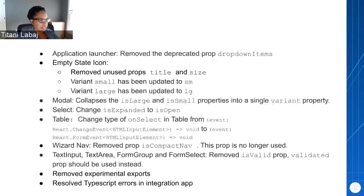And there is quite a bit of cleanup work that we did as well, removing deprecated props in the app launcher. And empty state also has some props that are no longer used. Removed those, and just updated some of the prop names to be consistent with other components. Modal, we collapsed the is large and is small prop into a single variant. Can either have only one or the other. Select also updated a prop name to be consistent. Table changed the type of the on select prop.